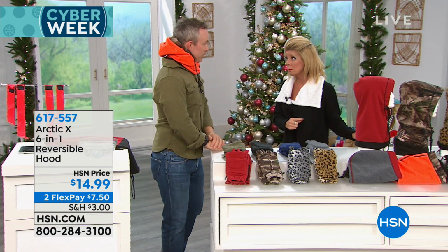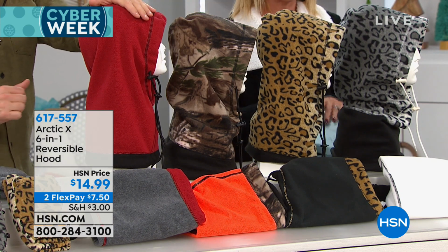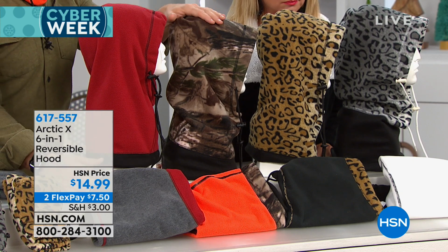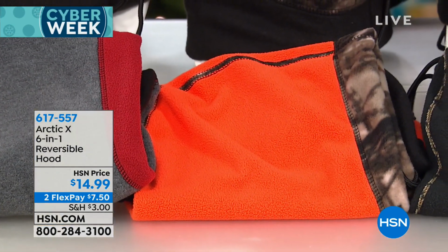Before they all go, can we jump into what's available? The hardest decision is what color you want. And they reverse. So if you want the solid, you can get this nice red, which reverses to that heather gray with a trim of red. If you want the camouflage, that's what I'm sporting, it reverses to that nice hunter orange. So if you want your kids to be seen, your husband to be seen, you have the option to disappear and to be noticed, which is important.